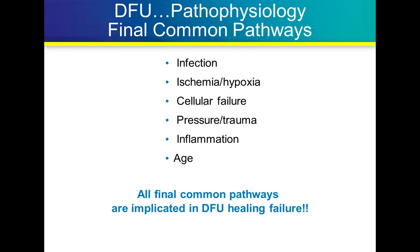And one way to remember this, and again, you can memorize this list, but one way to remember it are the VIPs: vascular, infection, inflammation, and pressure. So if you just remember those letters, very often you will cover a multitude of these areas that we're talking about.